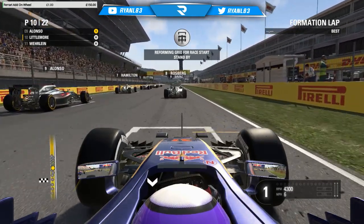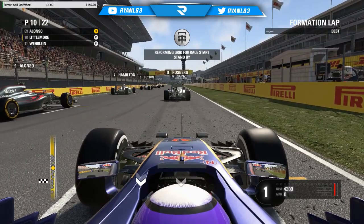But we're going to go on to the grid right now as we line up, just trying to spot anyone in front of us on any different tyres. I think Hamilton is on the softs. I know Rosberg's on the mediums. I think I can just see a medium stripe there.